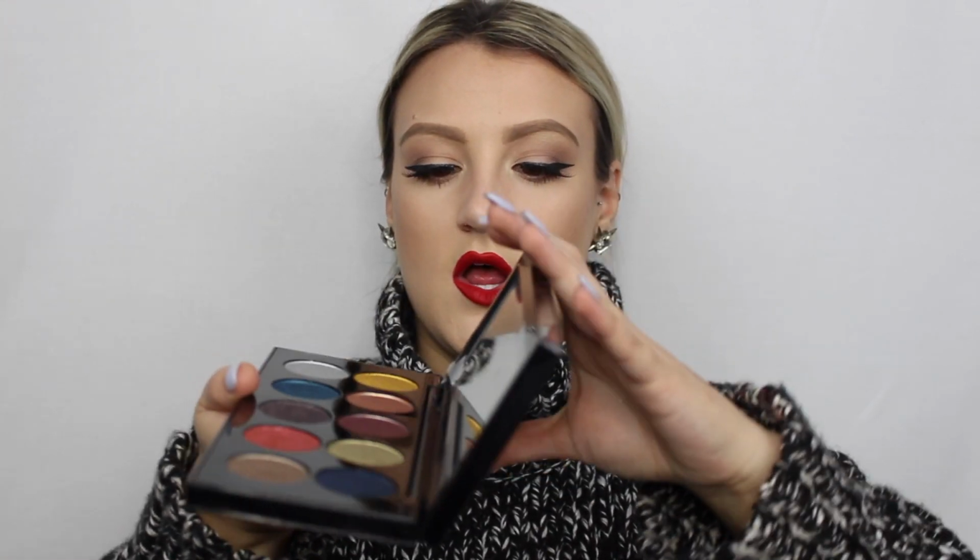So you open the palette like this. First of all, look how big this is. But it's really, really nice. You open it up like this. The only thing that bothers me about this palette is it doesn't fold all the way down, which I guess is fine when you're doing your eyeshadow. You kind of look like this and apply your eyeshadow, so you don't need it to fold all the way down, but I just feel like I would break this.